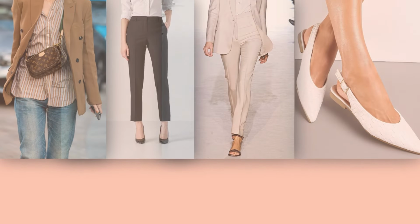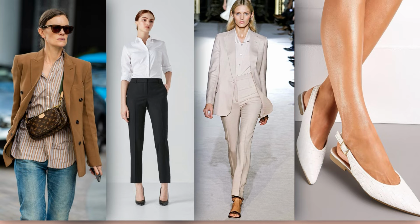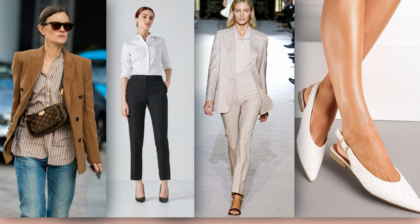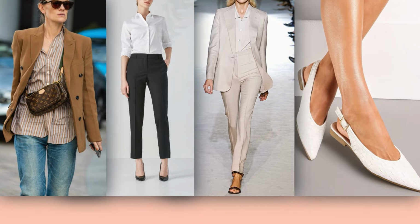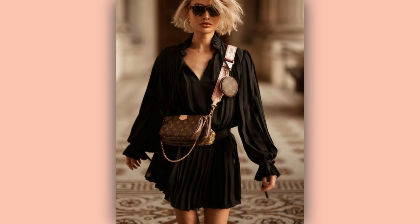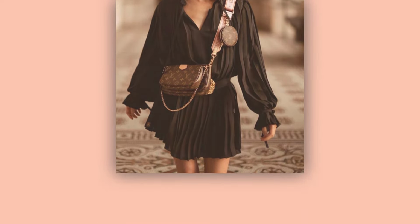Let the bag be the detail and keep the rest of the outfit polished. For example, wear the multi-pochette crossbody over a tailored monochrome outfit: a pair of sleek cigarette pants, a structured blouse, and pointed flats or slingbacks. Choose neutral tones, camel, black, off-white, and let the layered elements of the bag add interest. The separate pouches and gold hardware bring texture and movement, so they really shine against solid colours and clean silhouettes.